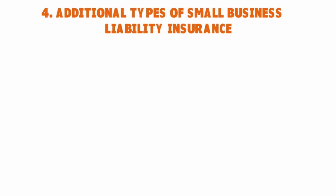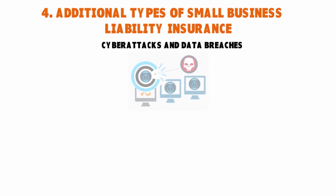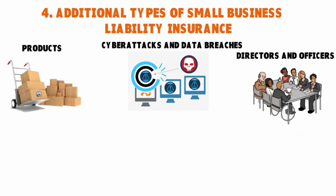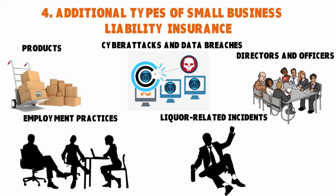There are many forms of specialized liability insurance that a small business can consider. Some common examples include small business insurance for liabilities related to cyber attacks and data breaches. We are in the era of the internet, so we see a lot more, an increase in this type of cyber-related attacks. You have products, directors and officers, employment practices, and liquor-related incidents, especially if you are in the entertainment industry.